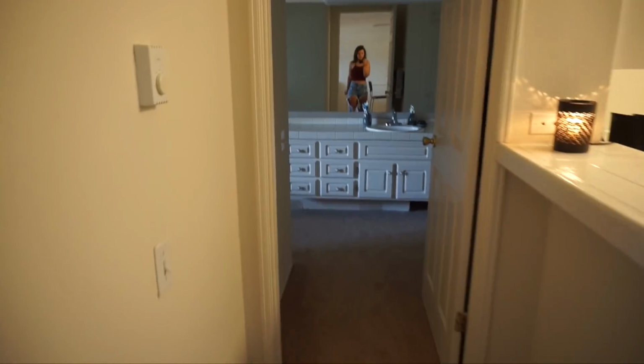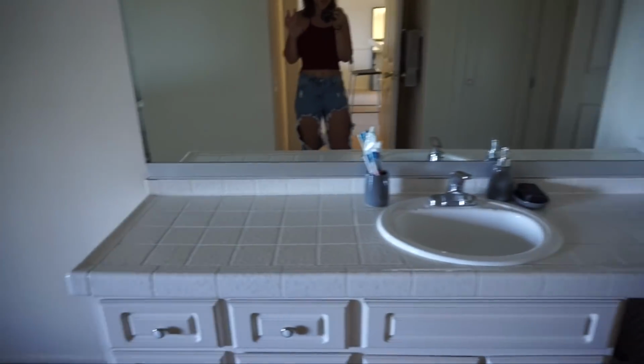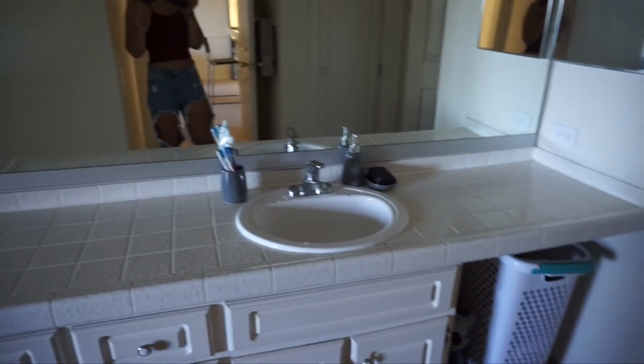Now we are going to move on to the bedroom. As you walk through this door, it leads us into the bathroom portion of the bedroom. We have a huge counter, a sink, a great mirror, and then the toilet as well as the shower is in here. I doubt that you guys are interested in seeing that, so we're just going to move on.